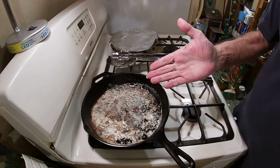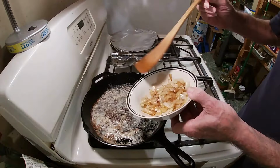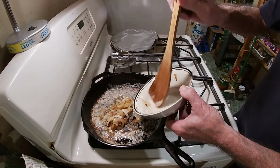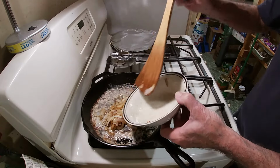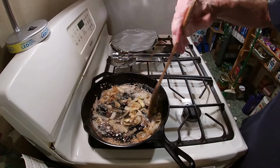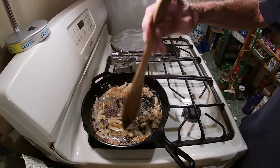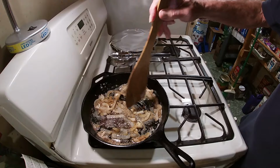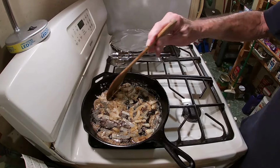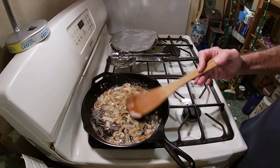Because now, we got to get our onions back in here and give them a little warm up. Let them enjoy that butter too. Oh, it don't get no finer than that. It doesn't take long to let those onions heat back up and infuse with all that goodness left in the old cast iron pan.